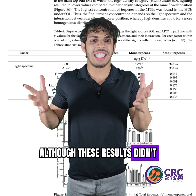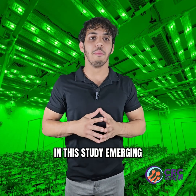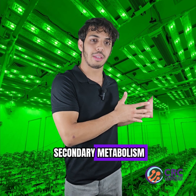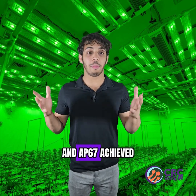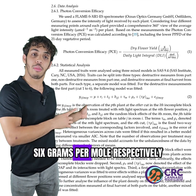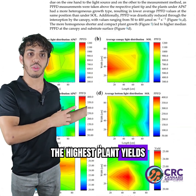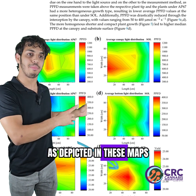Although these results didn't definitively demonstrate the benefits of green light in this study, emerging studies are highlighting its essential role in secondary metabolism and the physiological performance of cannabis. Lastly, both Solray and AP67 achieved photon conversion efficiencies of 0.05 grams per mole and 0.06 grams per mole respectively. It's surprising to note that the highest plant yields were not found under the areas of highest canopy light levels as depicted in these maps.